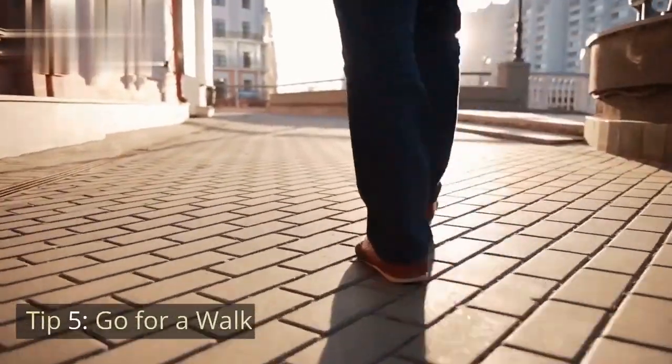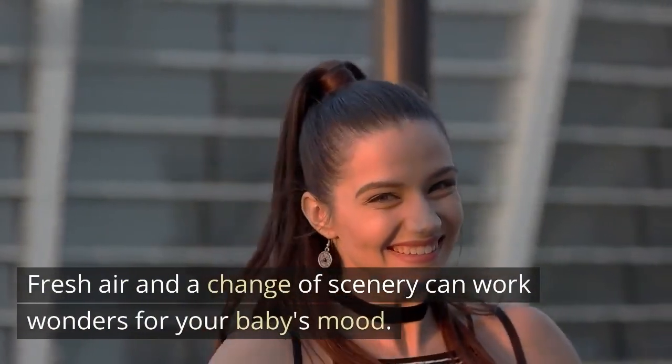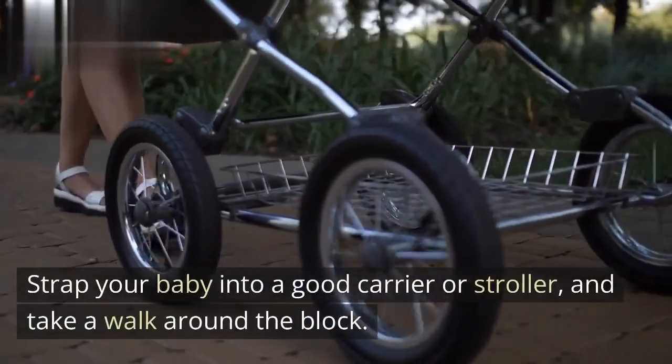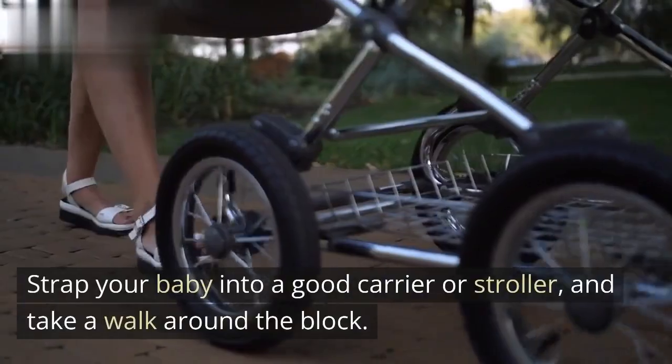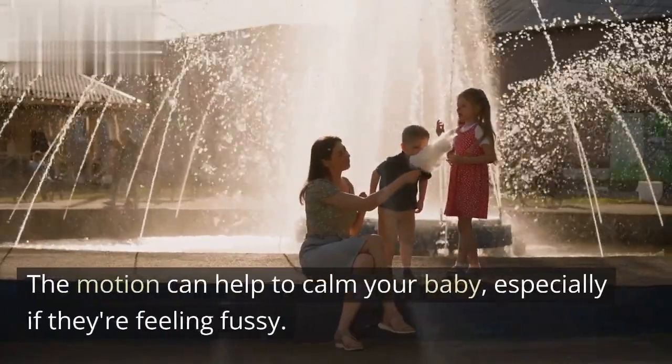Tip 5. Go for a walk. Fresh air and a change of scenery can work wonders for your baby's mood. Strap your baby into a good carrier or stroller, and take a walk around the block. The motion can help to calm your baby, especially if they're feeling fussy.